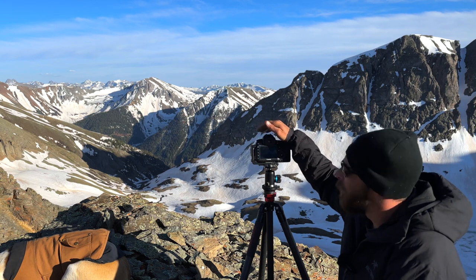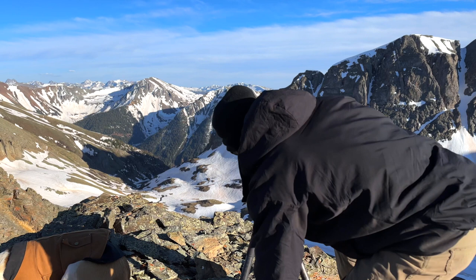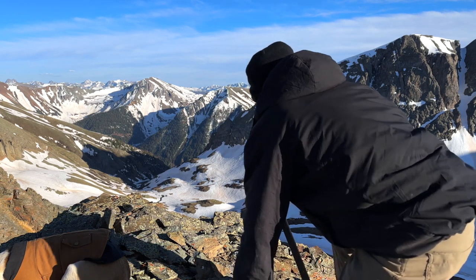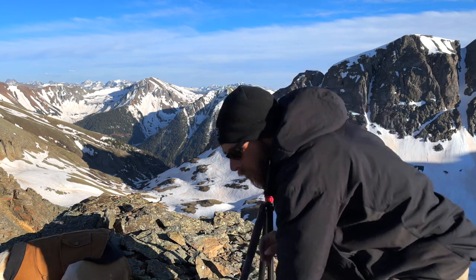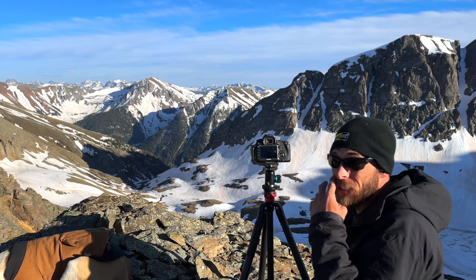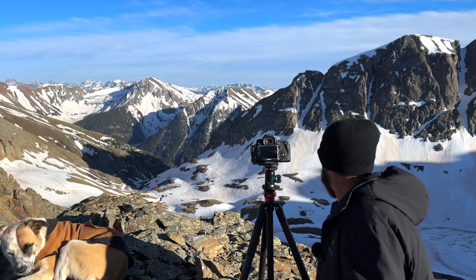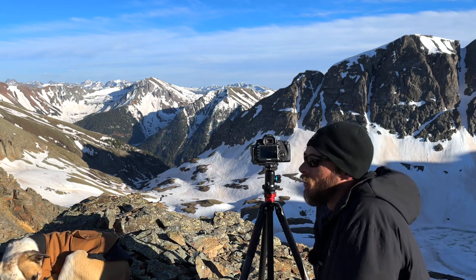I usually shoot at F11. This time I took a test shot. This time I'll shoot F16, ISO 100, and it's like 1/25th of a second. Still waiting for that light some. Still kind of harsh, but I can't wait too long. Or like I said, that sun's gonna go down and take a lot of this light out of the valley.